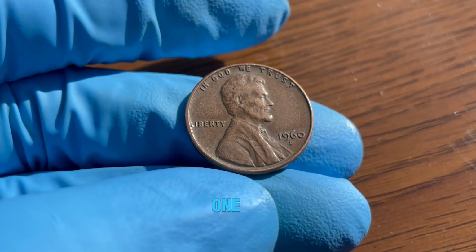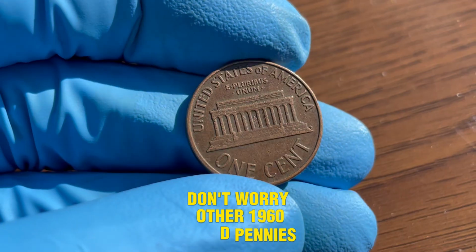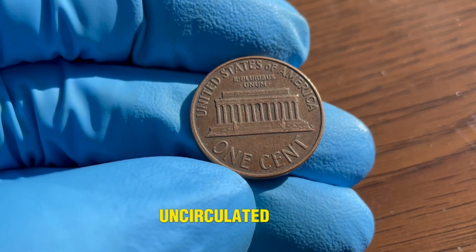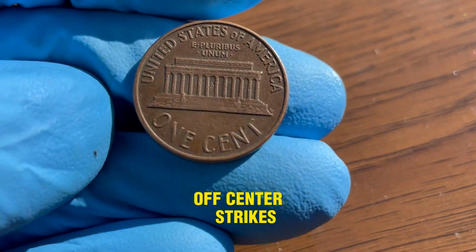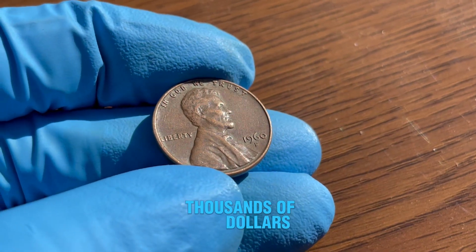Even if you don't find the $1 million coin, don't worry. Other 1960 D pennies can still be valuable. For example, coins in pristine uncirculated condition or with unique errors like die cracks, off-center strikes, or double dies can sell for hundreds, or even thousands of dollars.